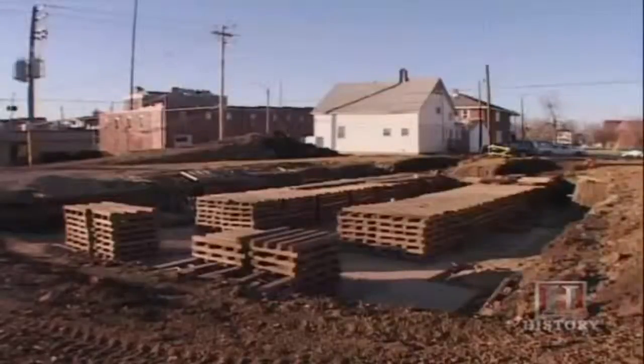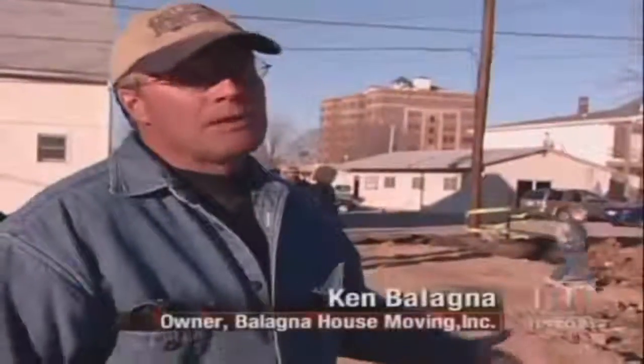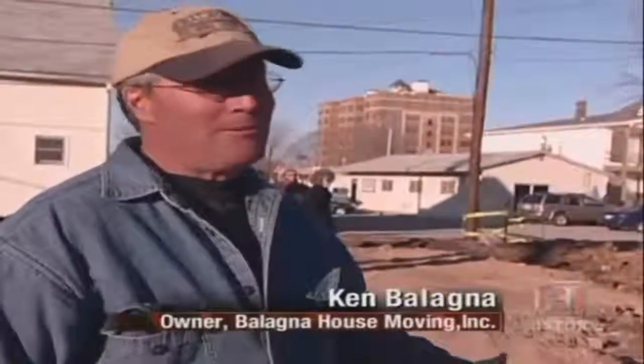These crib piles are real important. It doesn't look like much now, but when you get that great big house sitting over top of them, it'll mean a lot. The only thing I'm nervous about, I wish Monday was tomorrow. Get it over with, maybe. Then I'll be happy.